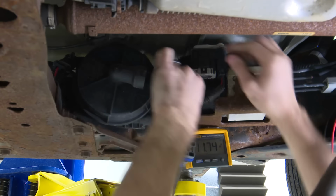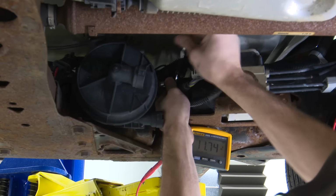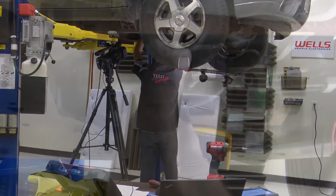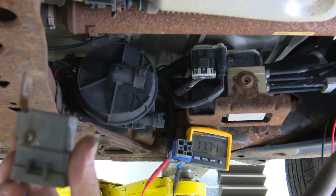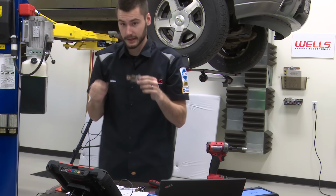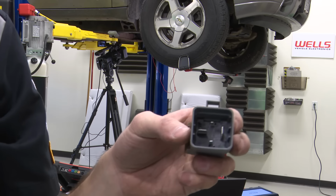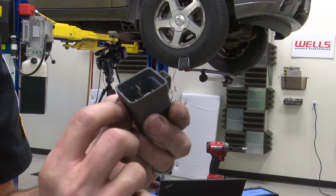And of course, I backed my ratchet up against the connector here. Oh. Uh-oh. Houston, we've got a problem. Well, I think I found where that smell's coming from. It is stinky. What do you guys think? That's a known good relay, huh? Look at the underside. I'll get some pictures with the microscope of this thing, but there's actually melting. Can you see that?